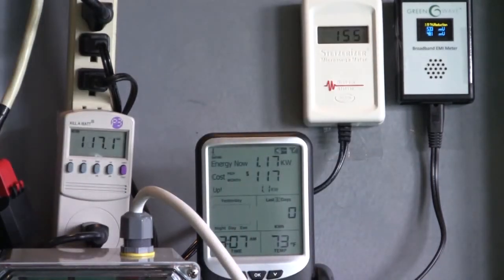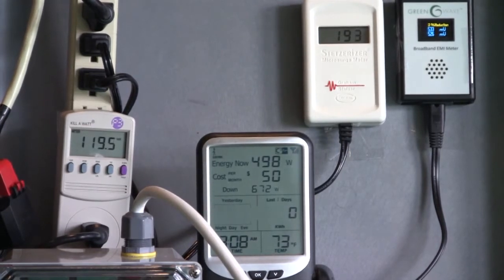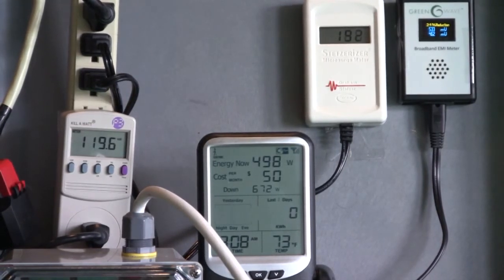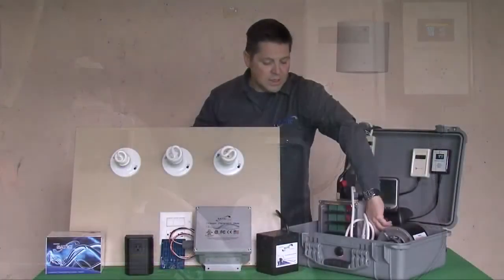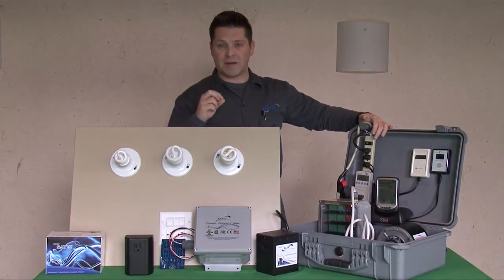Immediately we hear a few things. We hear the Greenwave meter for total harmonic distortion. According to the manufacturers of this meter, this reading should be under 100. And we know we don't want ever more than about 5% total harmonic distortion on our load centers. Why not? Let's talk about that for one brief second.